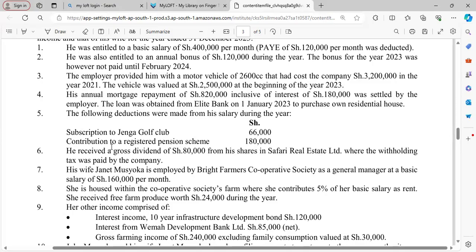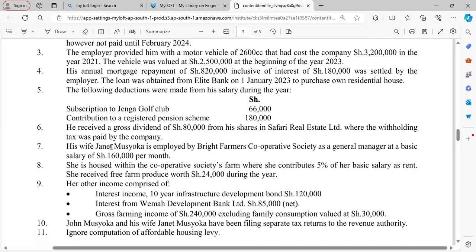taxable benefit. Now, when you look at note number 3, we are told that the employer provided him with a motor vehicle of 2600 cc. It cost the company 3.2 million. The examiner continues, telling me that the vehicle was valued at 2.5 million at the beginning of the year 2023. Now, when you look at the computation of the motor vehicle, we normally compare only two things here. We compare the CC rating of the vehicle, and we also compare by taking the 2% per month, which you multiply by the months in which the employee has been using the vehicle, and you multiply by the total cost of the vehicle, not the valuation.